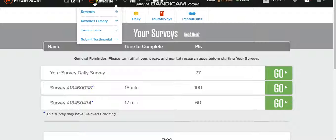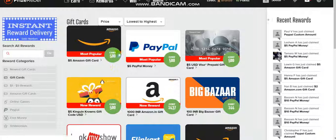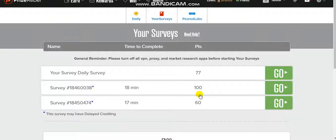If you see in the reward section, the $5 Amazon card is 500 points. As it is given here that one survey gets you 100 points, that means if you complete 5 surveys in a day, that gives you $5. And although it is estimated at 18 minutes, that's just an estimation, it takes less than that. I have just done it myself. So you're going to earn a lot of money within an hour with this website.